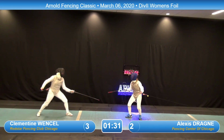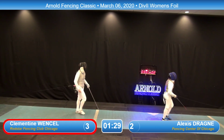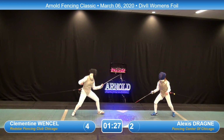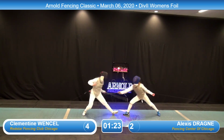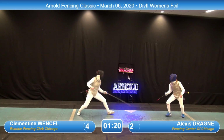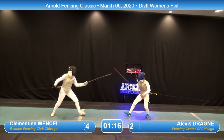Wetzel with the counterattack, it's parried. Riposte misses, and there's that counterattack again. It's an interesting kind of a flick counterattack that we see the Red Star fencers doing a lot, at least the left-handed ones. There she tries again with the counterattack, but off target. Looking for the counterattack. Wetzel looking for that counterattack, that high line counter.